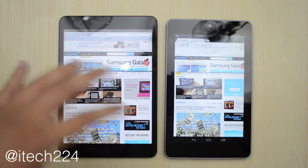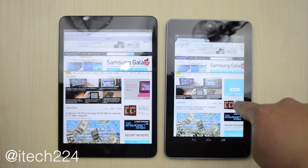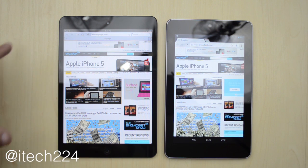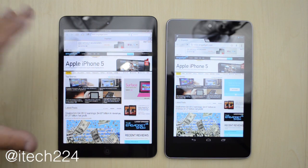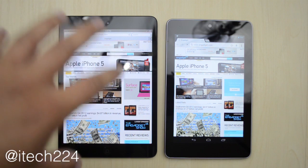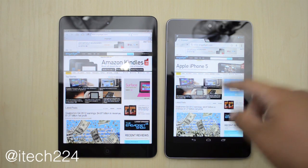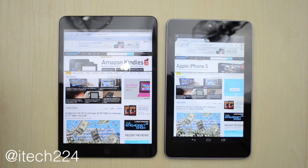So automatically you can see the full pages on the iPad mini, while on the Nexus 7 you do have to scroll a tiny bit just to see the entire web page. So automatically you can see that this is a little bit better for viewing a web page standard size. It is optimized and works perfectly with most web pages, just like it is here. And on the Nexus 7, a lot of times you do have to do some scrolling around just to see the entire web page, which could be an issue.